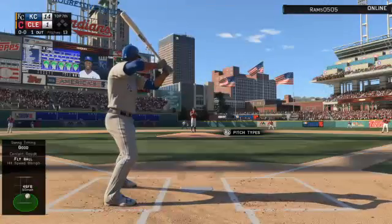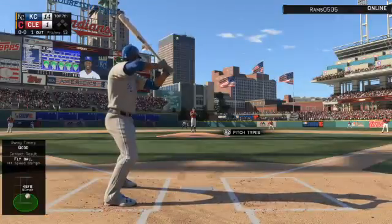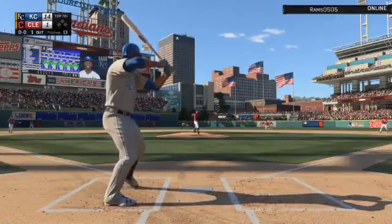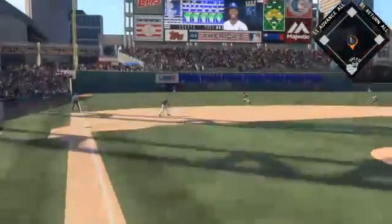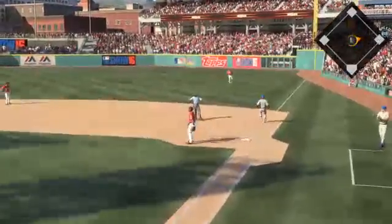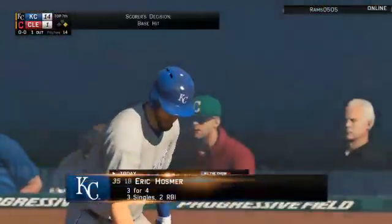Stepping in and ready for another shot, Lorenzo Cain. He'll look to keep it going, 3 for 4 so far in the ballgame. Grounded to third, taken in by Chisenhall. Throw won't be in time as he reaches first.